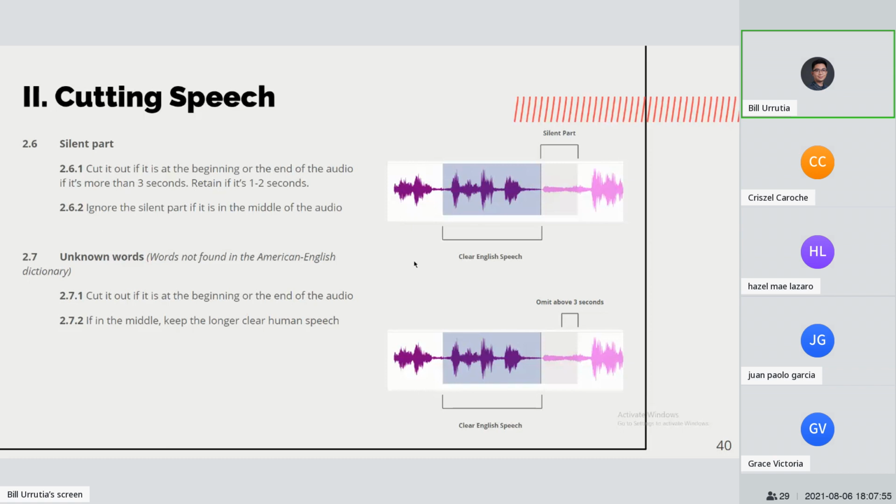So cut it out if it's the beginning or end of the audio. If nasa middle naman siya, keep the longer, clear human speech. So usually, ganito yung mga pausang words ng mga bata. Right? So, papuso sila ng mga words. So we should be able to teach the AI actual words. So in that case, we can't transcribe unknown words.